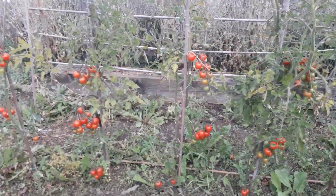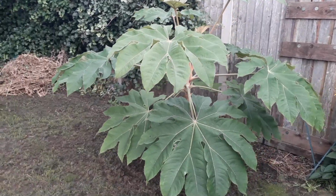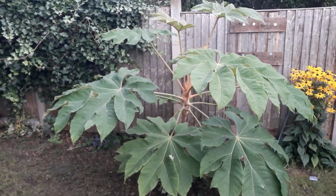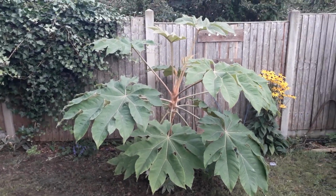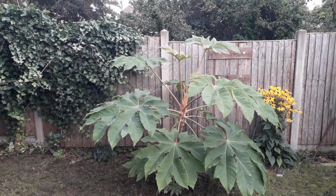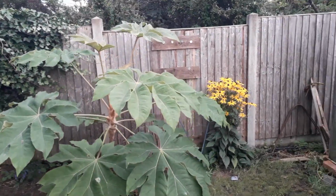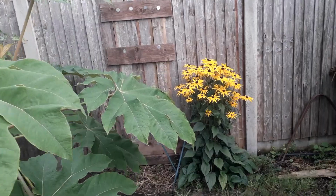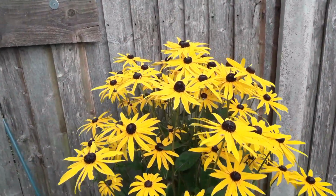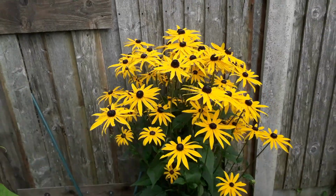I can't fault them. And in the beer garden area, you've seen this T-Rex before, but if you saw any earlier videos, you'll have seen how big that plant was when I put it in, and it was nowhere near that size. It was in a container, but now it's reached the top of that fence. And then again next to it we've got another one of those amazing plants. Absolutely beautiful plants they are.